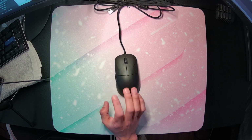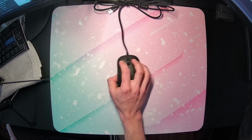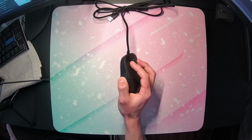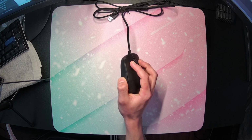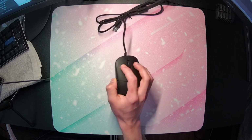Everything about this mouse feels near flawless. Its build quality is absolutely incredible. It feels like a tank. It's easily one of the most premium feeling mice in hand. The clicks as well are also exemplary. Personally, I do think that they are a little bit stiff and almost too tactile, but I know that they are a lot of people's favorites and I can see why you like them. They are very premium feeling and very well-tuned clicks.